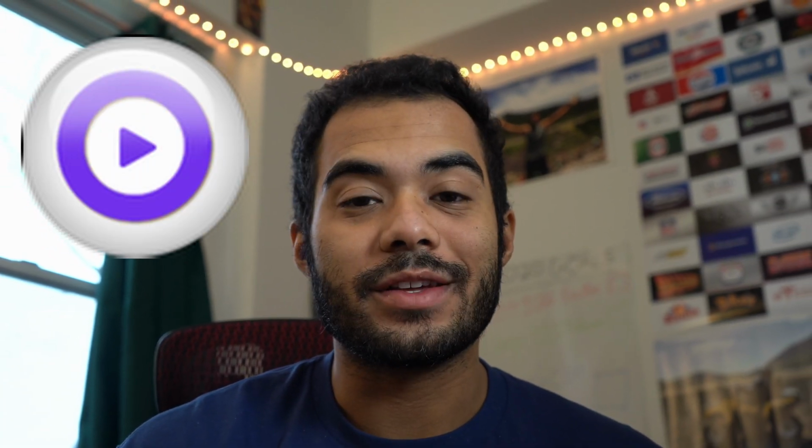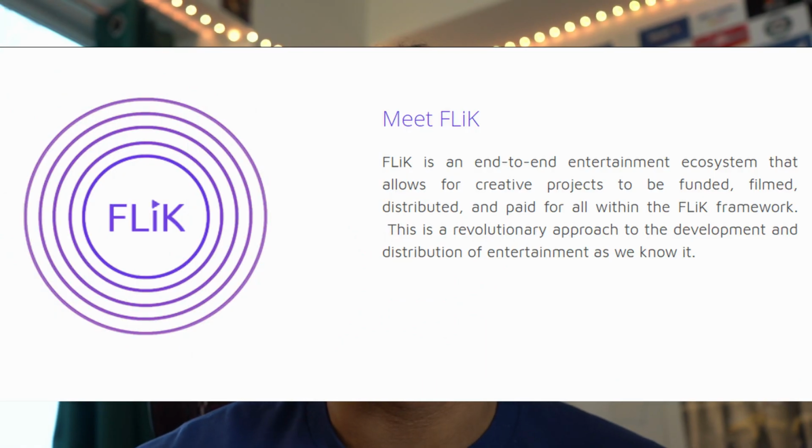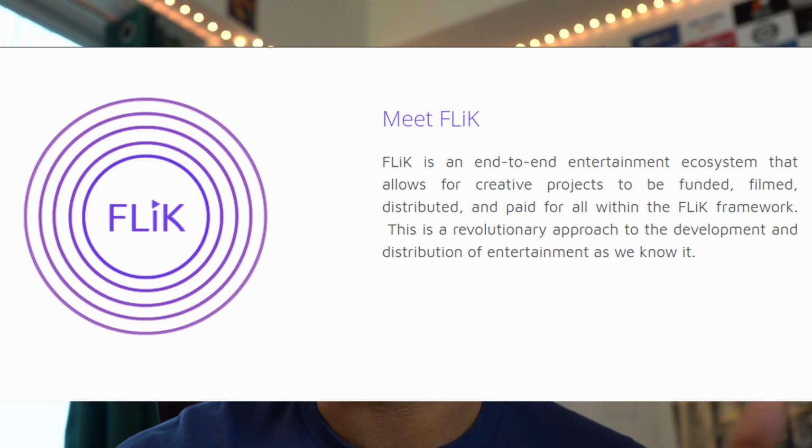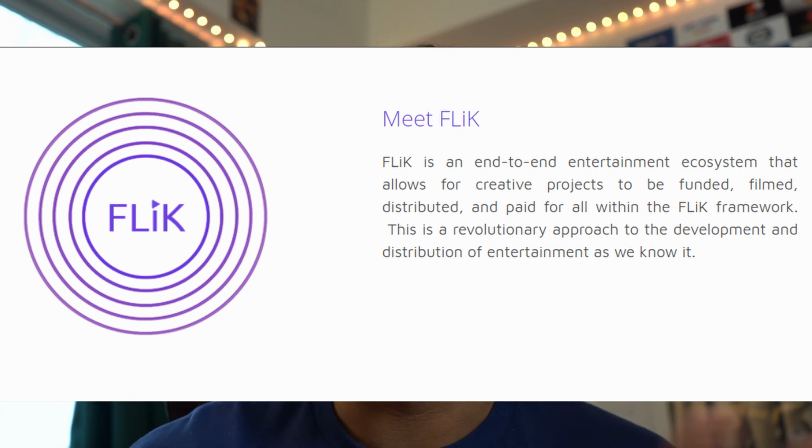I'm going to be using Flick.io as an example for this. I was actually invested into Flick quite some time ago, I think in 2017, 2018. They were essentially promising this platform for filmmakers to post up their content, of course, and then get paid in their own coin called Flick. Now, in this case, I ended up putting my money in it, and it never ended up coming to fruition.